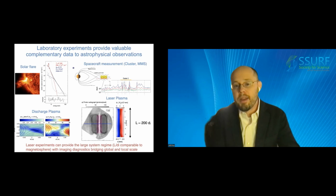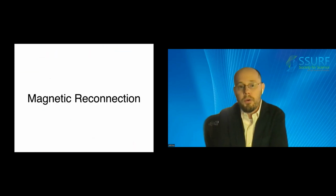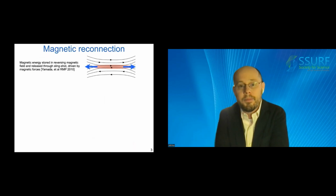But we can now make reconnection regions and magnetic reconnection current sheets that are getting to a very large system size, of order 100 or 200 ion skin depths, which is comparable to the magnetosphere. And we can do this with imaging diagnostics, which are bridging global and local scales.